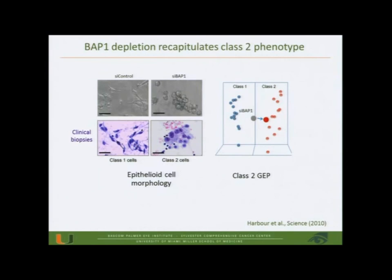For example, these are class 1 melanoma cells right out of a patient where we have knocked out the BAP1, and they start to ball up into these epithelioid cells. And we know that epithelioid morphology is strongly associated with the class 2 gene expression profile and with BAP1 loss, and you've already heard that epithelioid morphology is associated with BAP1 mutation in mesothelioma, and it's also associated with BAP1 loss in cutaneous melanoma.